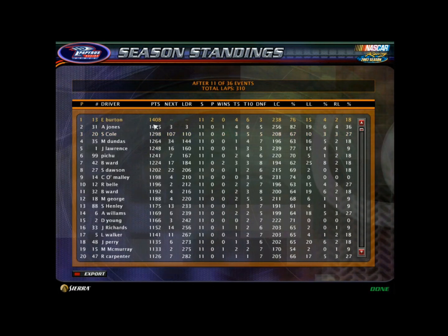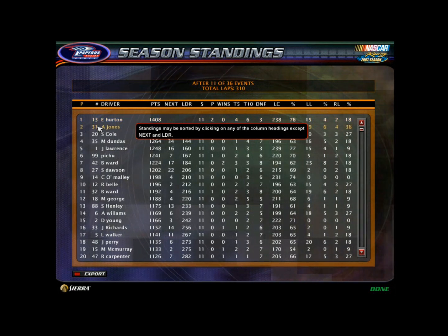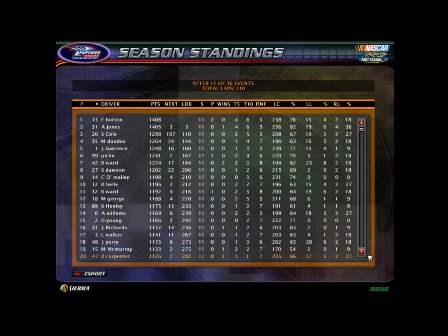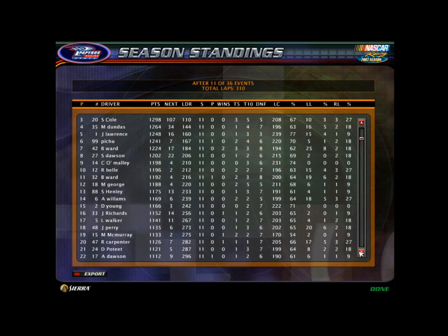And the points leader, it was a battle between Eric Burton and Alexander Jones. That battle has gone to Eric Burton now. Eric Burton, the rookie in the 13, has just been so consistent this season, and he is now the points leader. If he could get a win, he will be automatically in the chase. The way it's looking. Seth Cole, 3rd in points.